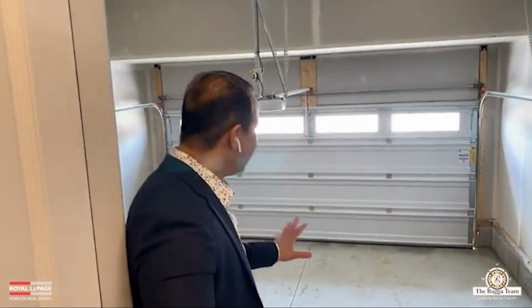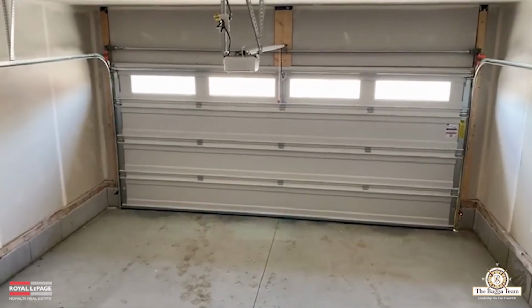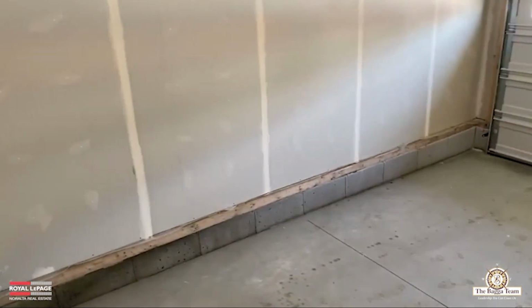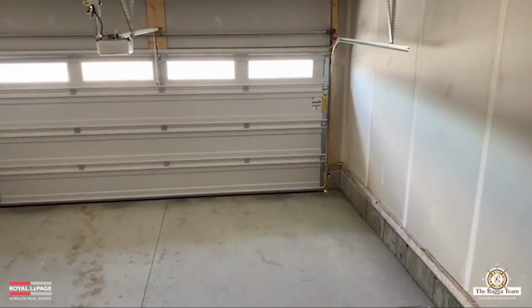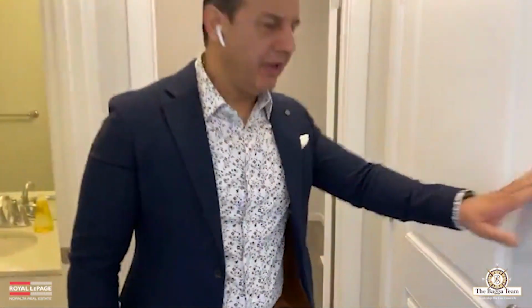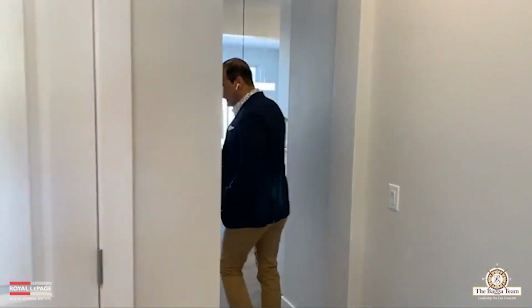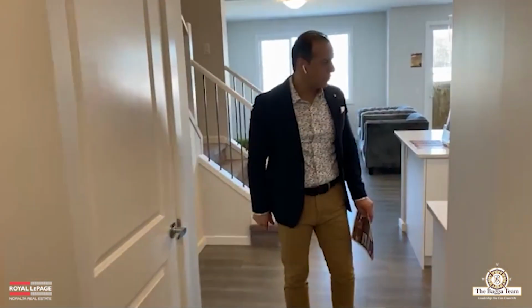You do have a very good size double garage attached, which is at the front. Very fair size. Okay, so that is your double garage attached. At the entrance coming from here, den on this side, full bathroom this side, and then we can follow along, we can go inside. This door is taking you to the basement, but we can definitely showcase that side.